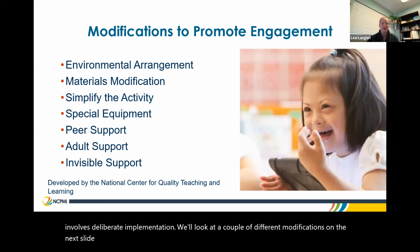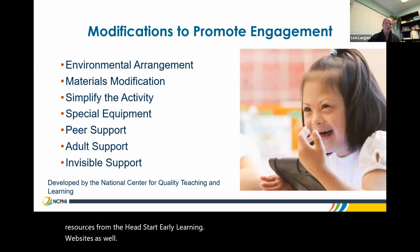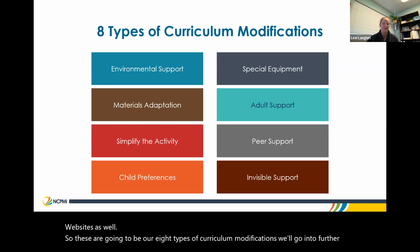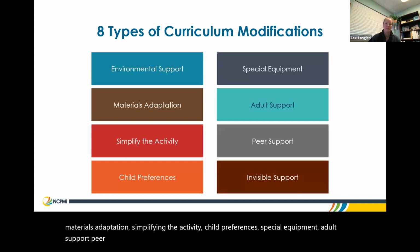And so we do have some curriculum modifications that were developed by the National Center for Quality Teaching and Learning, and more information with some resources from the Head Start Early Learning websites as well. So these are going to be our 8 types of curriculum modifications. We'll go into further detail about these on the following slides. So this is going to include environmental support, materials adaptation, simplifying the activity, child preferences, special equipment, adult support, peer support, and invisible support.